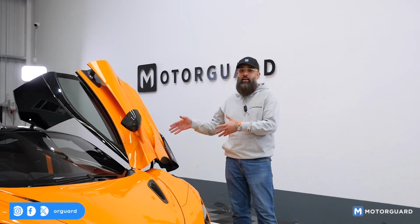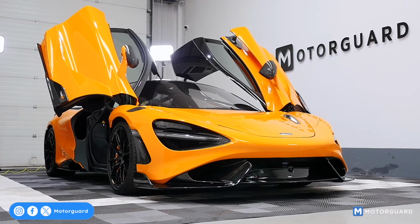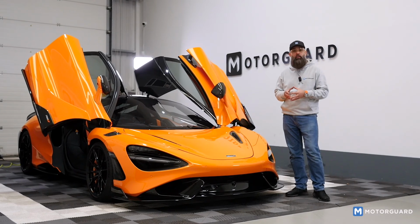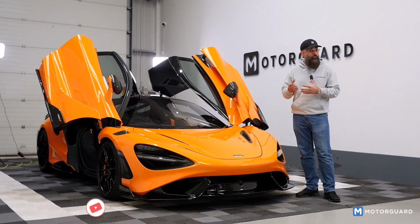I'm Raf and I just want to do this video to show you what we've recently had in the workshop. So standing next to me right now is this stunning McLaren. This is a 765LT. So there's only 765 of these cars made. This car belongs to a very regular client of mine. He's actually a very good friend now as well, and I think we've already done 4 or 5 cars for him.